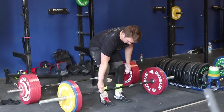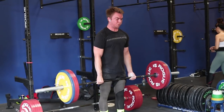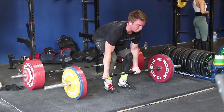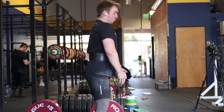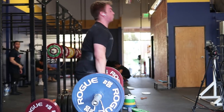Now let's talk about the movement stuff. This is him pulling conventional, watch his back, kind of gives out there, slow lockout even at a really sub-maximal weight. When he pulls conventional, he gets really rounded over. And he's always been slightly strongest like this, but when he came to me, he was trying out a hybrid sumo. At first, I liked it, but then we saw the same problem manifest at higher intensities.